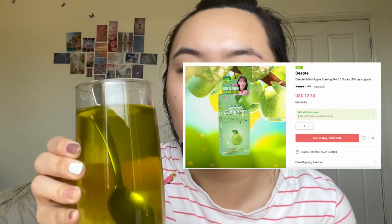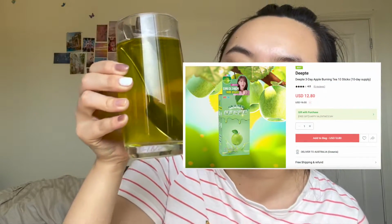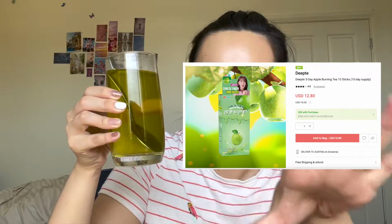I am back with my tea. It's a very nice Granny Smith green situation. On my phone camera it looks a little bit putrid, but it's actually quite a nice kind of peridot green. I kind of like it. It smells like a Granny Smith apple, which is to be expected from the box, but let's give it a taste.